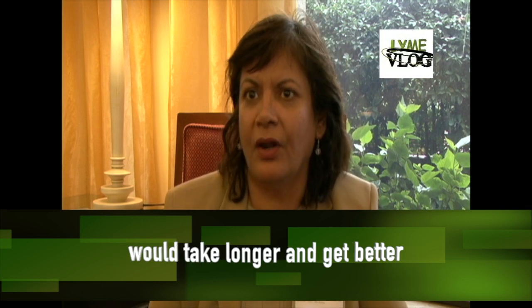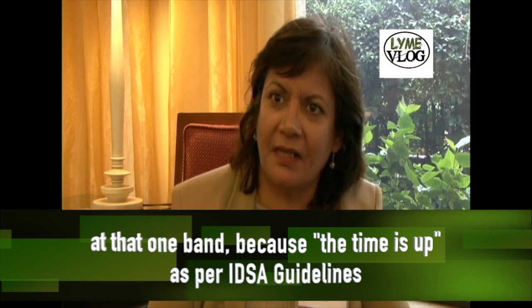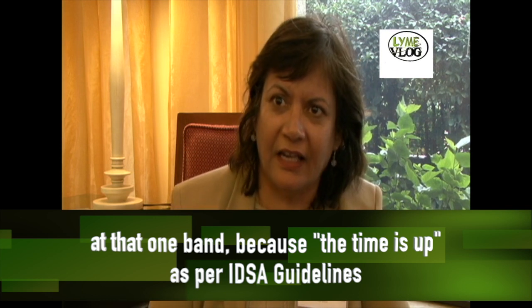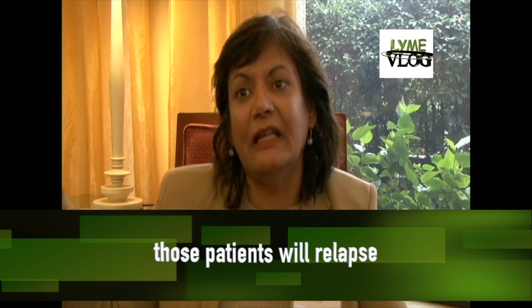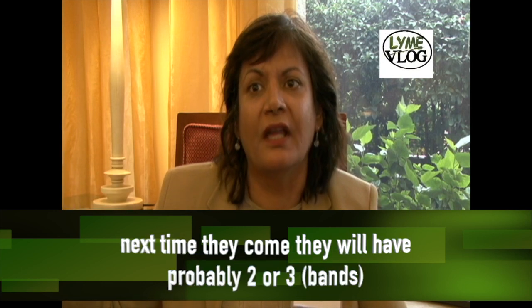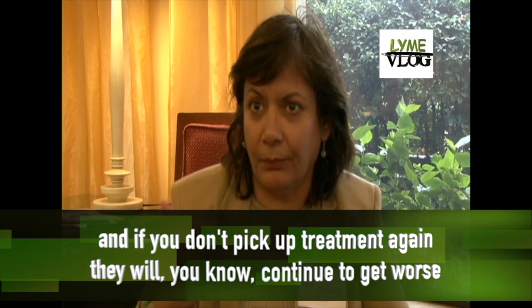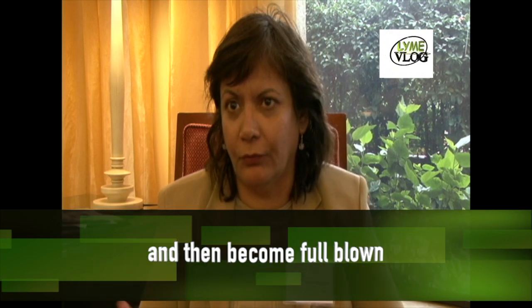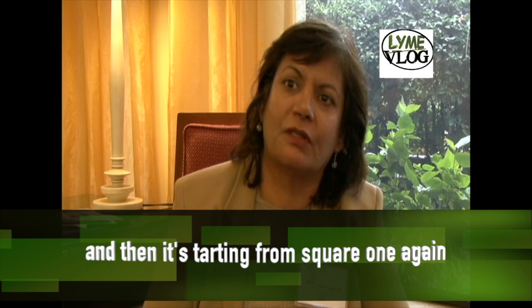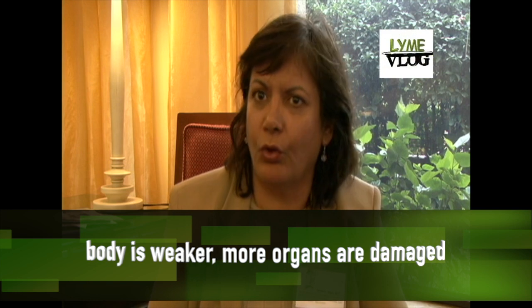Yeah, and you will see that some people, depending on every patient's own immune system, will take longer and get better. But if you stop them at that 1 band because the time is up as per the IDSA guidelines, those patients will relapse. The next time they come in, they'll have probably 2 or 3. And if you don't pick up treatment again, they will continue to get worse and then become full-blown. And then it's starting from square one again, and the body's weaker. Yeah, the body's weaker, more organs are damaged.